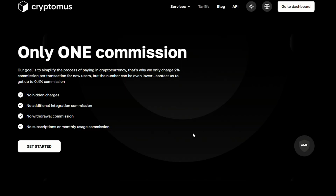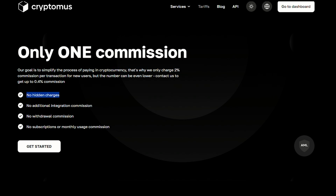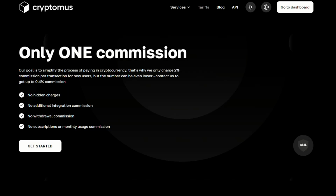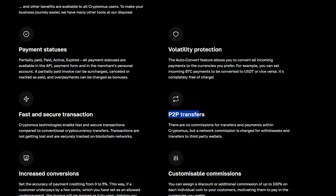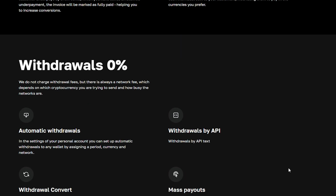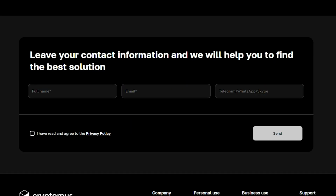Cryptomus offers a completely free platform where users can earn over $600 daily without any fees. Its popularity is attributed to its straightforward fee structure: no hidden costs, no additional integration fees, no withdrawal fees, and no monthly subscriptions. For new users using the business wallet, Cryptomus charges only a 0.4% commission per transaction received. The personal wallet incurs commissions solely on P2P exchanges and network fees. An auto-convert feature ensures incoming payments are automatically converted to preferred currencies, shielding users from cryptocurrency price volatility.